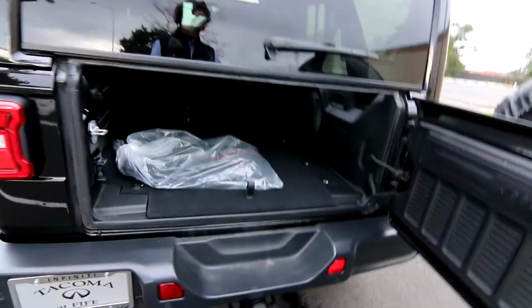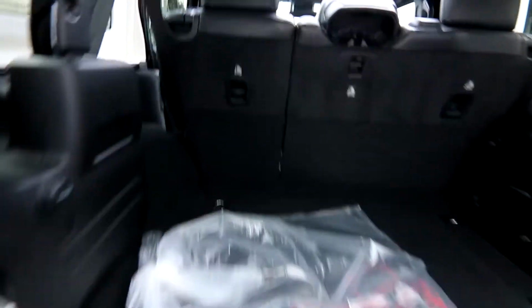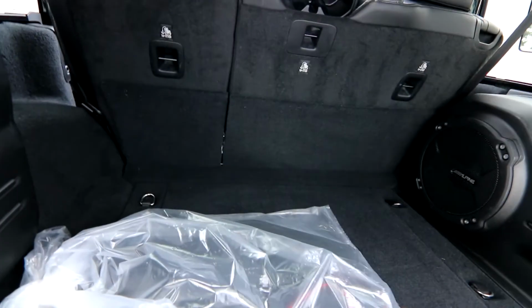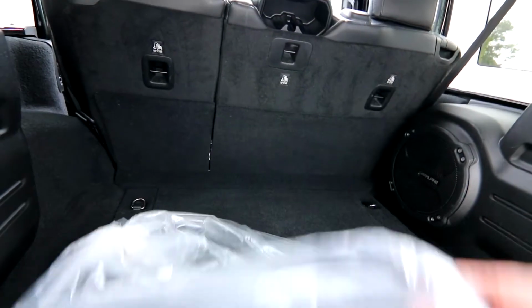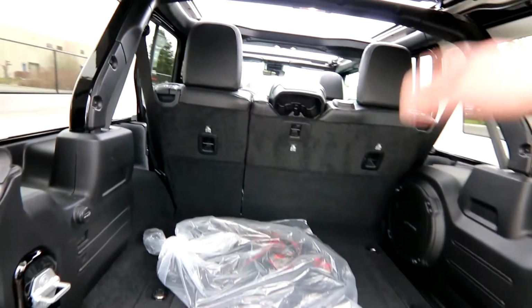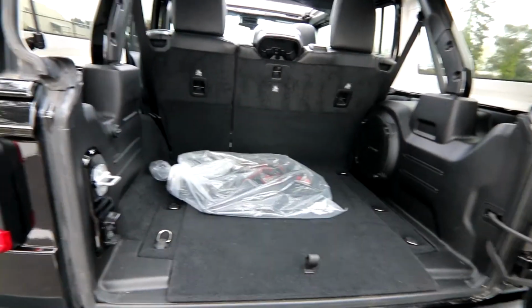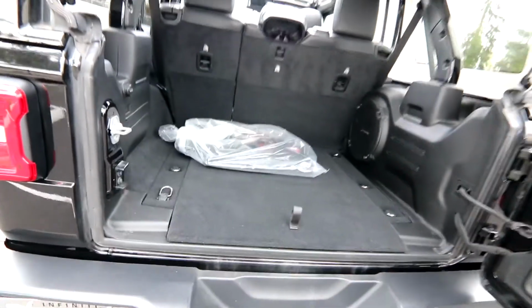Nice full-size spare tire. Got the tow hitch with a tow package. Looks like we still have some carpeted floor mats still in the wrapper. Looks like they were hardly ever used. You can fold down those rear seats for even more cargo space. A little bit extra storage under there.